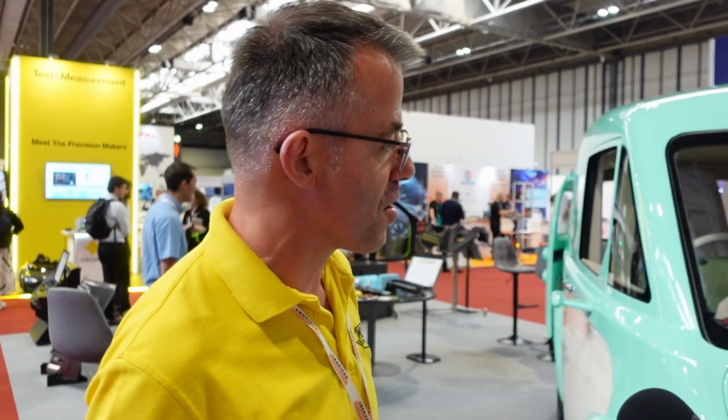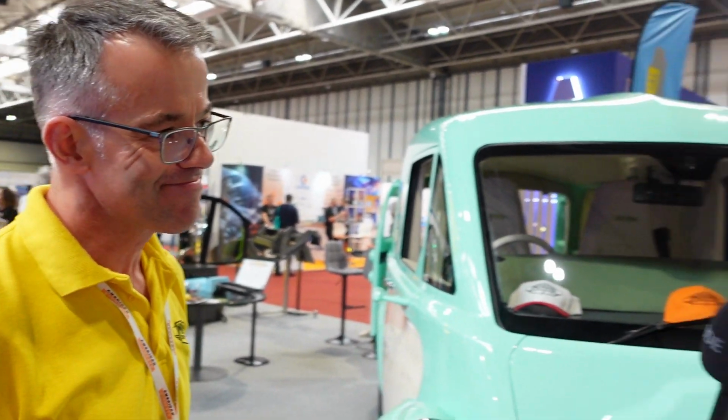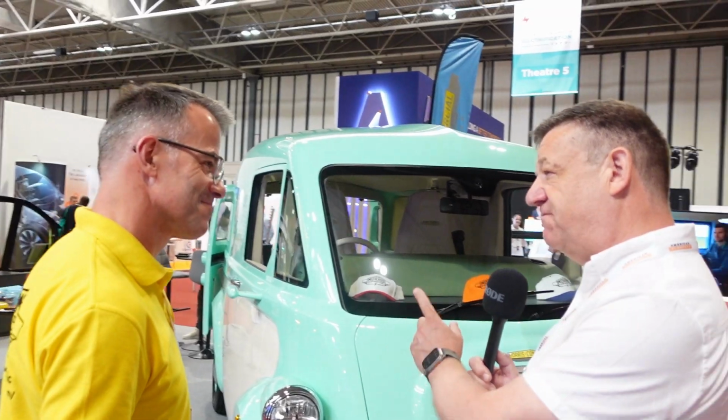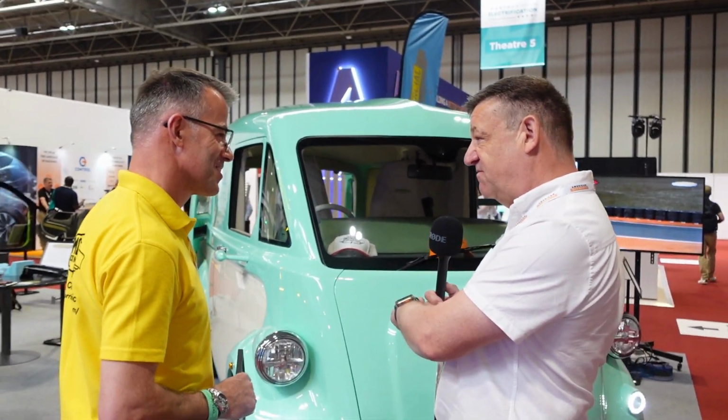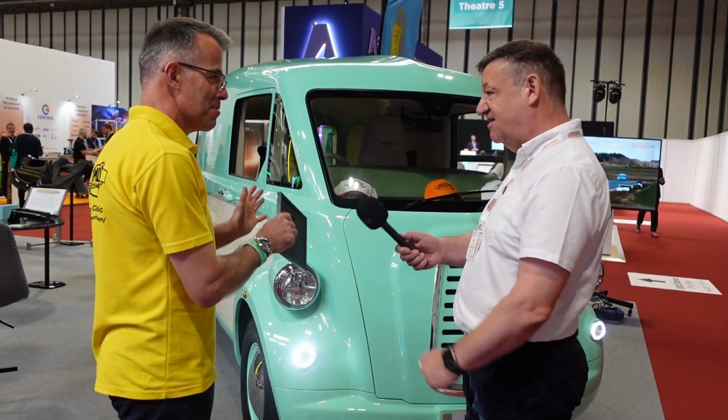A lot of interest from food sellers, a lot of interest from the sports and leisure industry, all because they want an extension of their brand identity, something that's going to be remembered and stand out. Yeah, fascinating. You're not going to get this confused with any other type of van, really, are you? No. It's got a unique identity. It has a character and a beauty of its own.